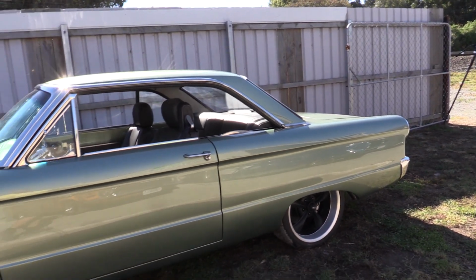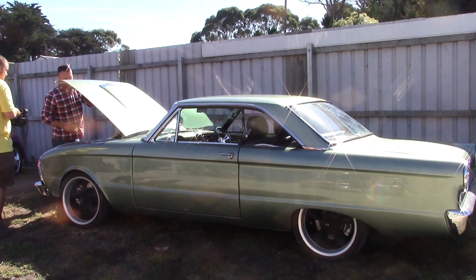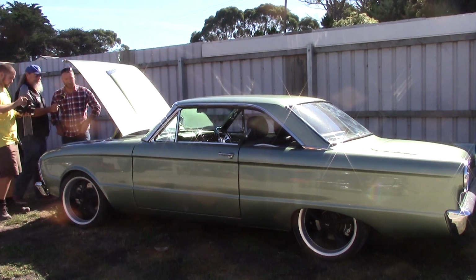Rear bumpers have been notched. Badges have all been deleted along with the locks. Right. What are you running underneath it? It's running a Boss 290 motor out of a BF Falcon, 6-speed Tiptronic auto. And then the RCN's 9-inch with a slippery in it, so it can handle the gentle.